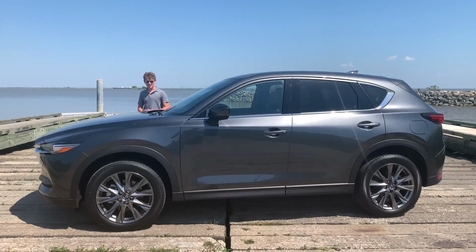What you're looking at here is the second generation of CX-5, though it's had a few refreshes every here and there, and some new trims such as this one, the Signature trim. So with that said, I'm going to show you all the things that the CX-5 has gained over the past 9 years.